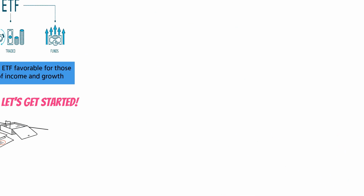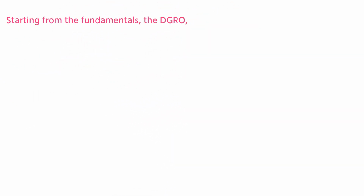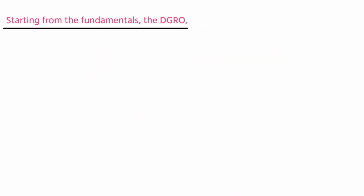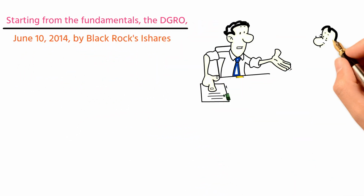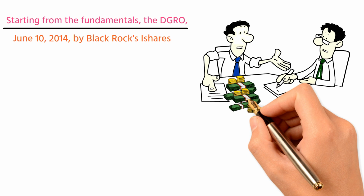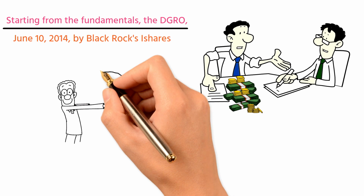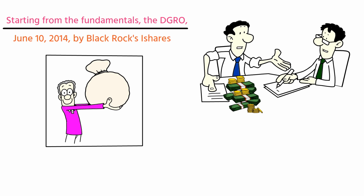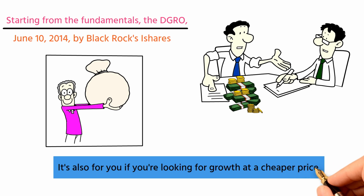Let's get started. Starting from the fundamentals, the DGRO, also known as the iShares Core Dividend Growth ETF, was launched on June 10, 2014 by BlackRock's iShares. It's a low-cost core ETF that exposes investors to U.S. companies with a consistent history of growing dividends. This stability and the potential for dividend increases make DGRO attractive if you seek long-term wealth accumulation. It's also for you if you're looking for growth at a cheaper price.